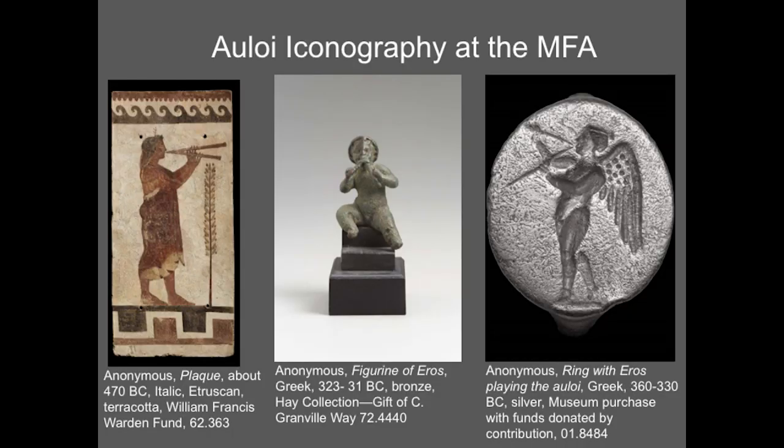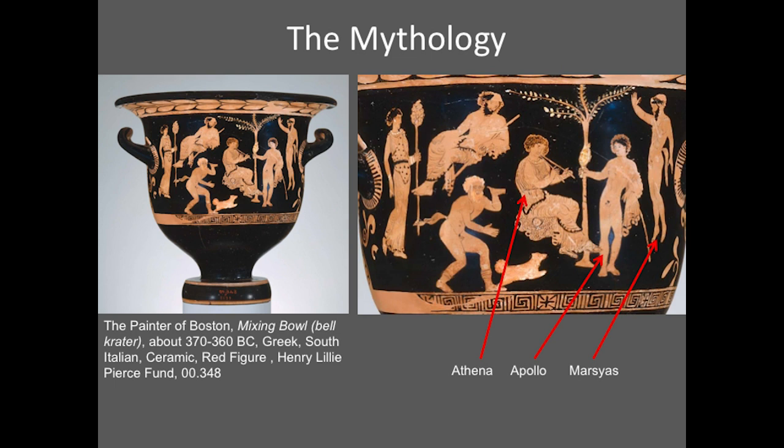They are also in various media, including Etruscan painting, Greek sculpture, carvings on coins, and etchings on gemstones, and of course, ancient Greek pottery. This red-figure ceramic bell krater, dating to about 370 to 360 BC, portrays the origin story of the auloi. The goddess Athena, who is said to have created the auloi, is seen playing the instrument under an olive tree. While entertaining the Olympian gods, she becomes embarrassed when she discovers how distorted her face appears when blowing the reeds of the auloi, and thus casts the instruments aside.